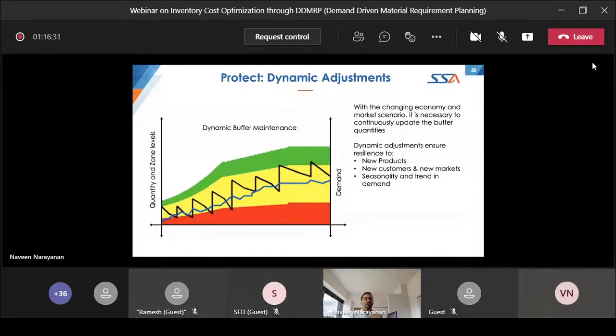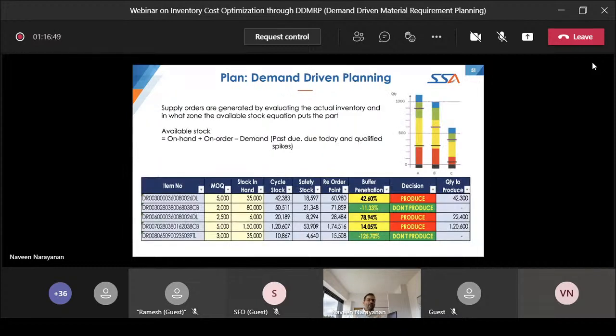You cannot do this at an item level by relying on the planner's intelligence, right? The planners are bright people, nothing against them. But the amount of burden on the planners to go item by item and to increase or decrease their ordering based on seasonality and so on is an enormous burden that we want to free them from, right? So this is one aspect.